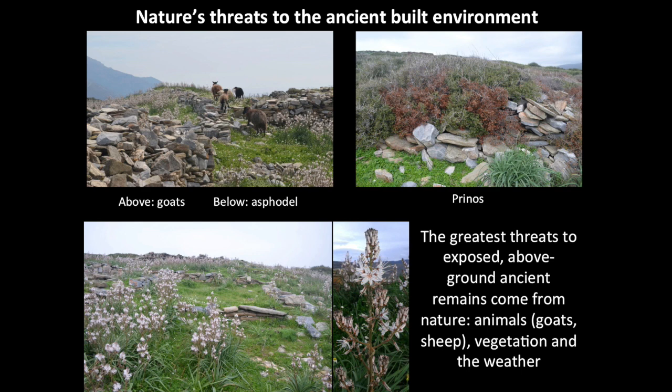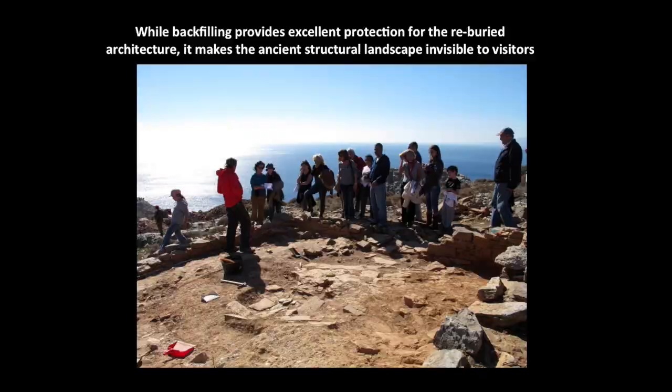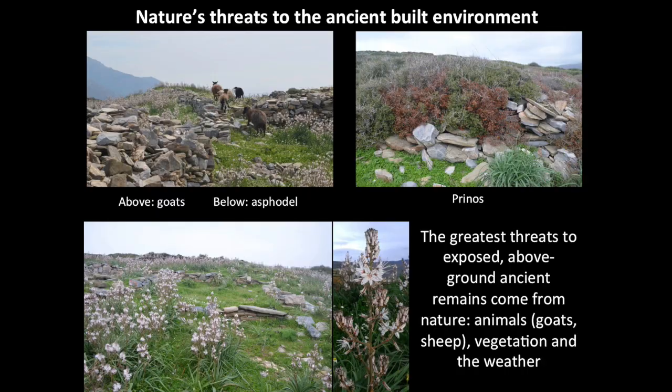And then more superficially, but no less damaging to the exposed remains, are the asphodels, these beautiful plants that grow on the site. They have a bulb that they grow out of, and they penetrate into the stones between the ancient buildings, the stones that are part of those structures, and break those apart. There's also, I haven't got a slide of it here, a much less damaging plant, a lovely one, and perhaps would have come into the ancient cooking, Beatrice, the saffron crocus, which appears on the site at a very particular date every October.